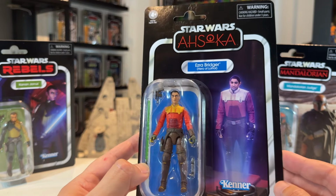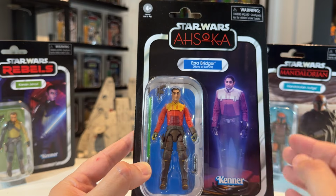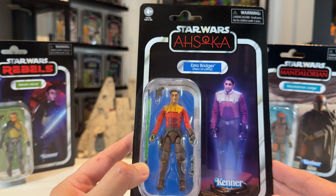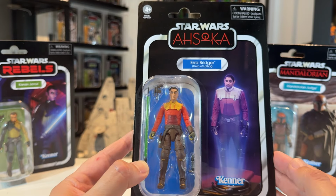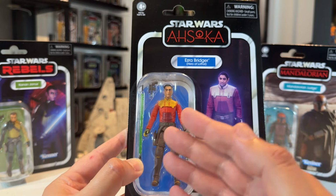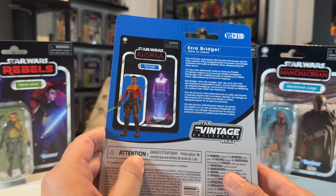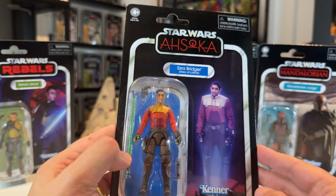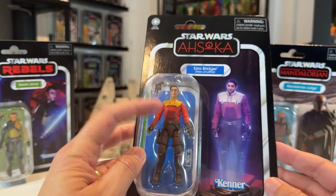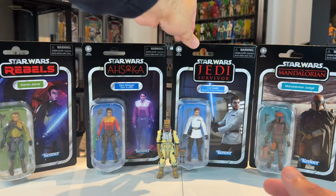Here he's a grown adult, but still, it's good to have an Ezra Bridger figure, and getting this one allows me to not have to open the ones that come with the Ghost, because I'm not really too bothered about the different outfits from season to season. This is Ezra. This will do for me. VC 319, so these are just going to go up in number order. Really good figure. Card back, you know, just okay basically.